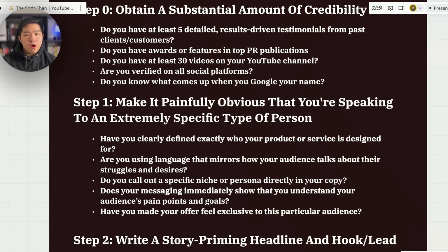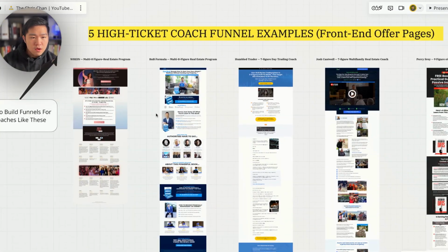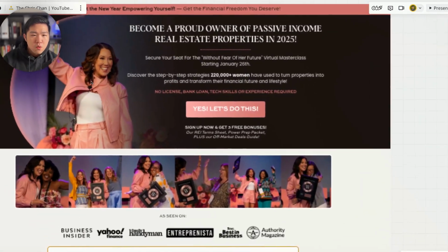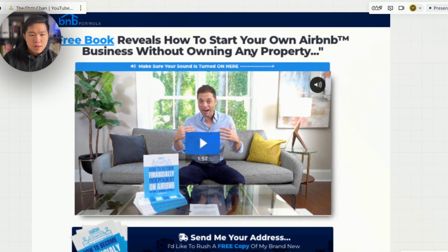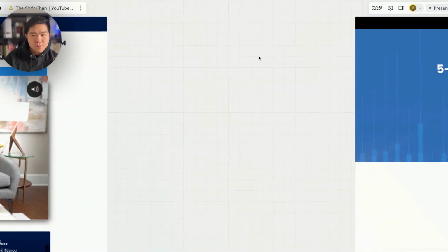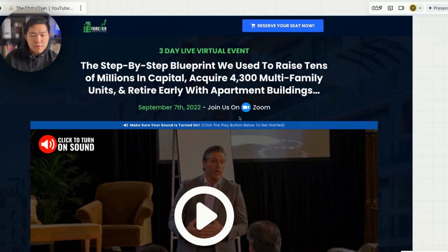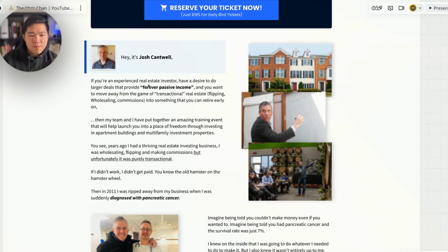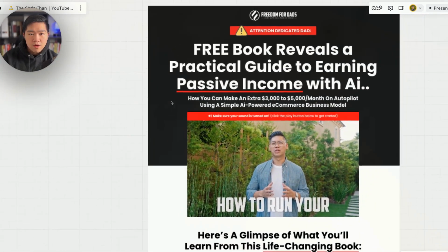Then the first actual step on your actual sales page is make it painfully obvious that you're speaking to an extremely specific type of person. So we see examples of this all throughout, right? So here for Reen, women who want to become proud owners of passive income real estate properties. Here, this is people who want to own an Airbnb business without owning any property. Here, this is traders who want to quit their job. Here, this is for, let me see down here, experienced real estate investors who have a desire to do larger deals that provide passive income and want to move away from transactional real estate. Here, this is dedicated dads.